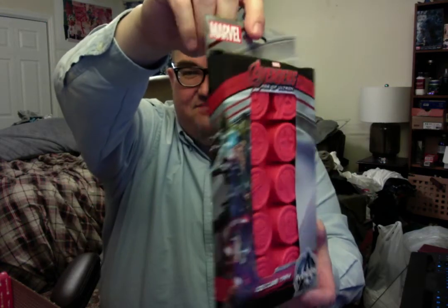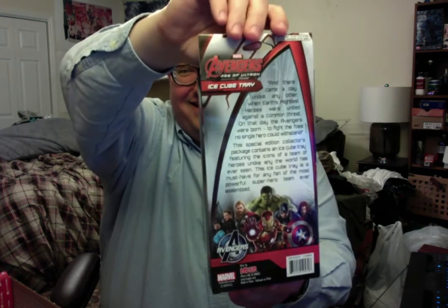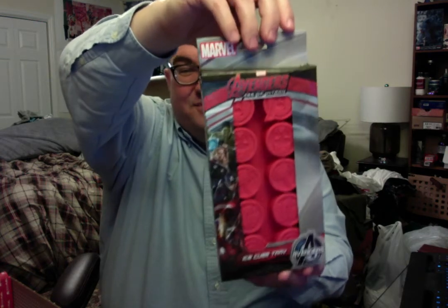Next, Avengers Age of Ultron Ice Cube tray. So basically, Ice Cube molds with various character molds on it. Again, a little concerned here. I'm seeing lots of retail stuff, which is okay. I'm not expecting 100% original content in every single one of the boxes, but let's hope this doesn't become a trend. So I think we've got two more things in here.